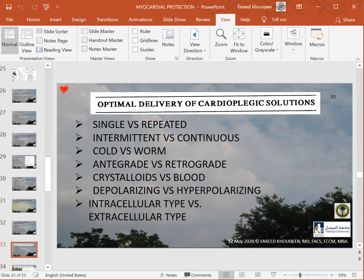So the question is, what's the pressure that you use to give cardioplegia? The pressure usually depends on the route of delivery, if it is antegrade or retrograde. For example, in the antegrade, you can go 100 to 150, you can reach also 200, but as much as you go higher, that will affect the delivery. This is for antegrade, but for direct ostial cardioplegia, you need to go for lower pressure, not to cause destruction of the coronary ostium. Retrograde, actually, is lower pressure as well.